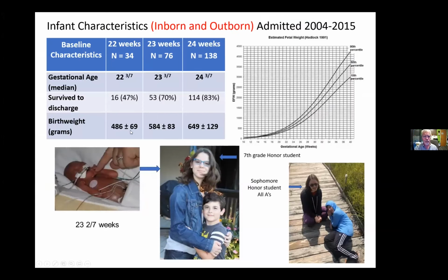This is some data, again, reinforcing that the 22 weekers are not LGA babies. They're basically all AGA. The 10th and 90th percentile were right here at 486 grams. And there's the 23 weekers AGA and the 24 weekers AGA. And the median gestations are all right where they should be. This is a 23 weeker who had fungal sepsis and did have 6 weeks of amphotericin and is now a student in high school.